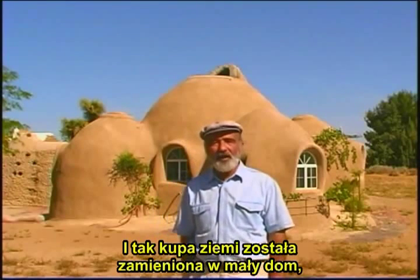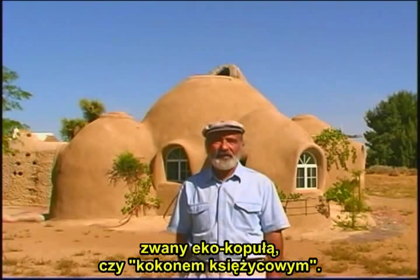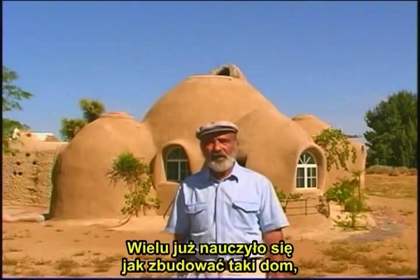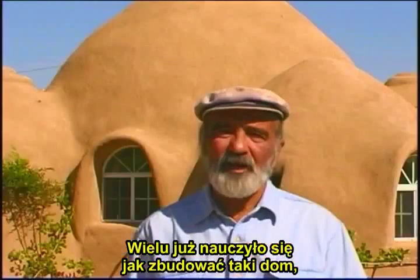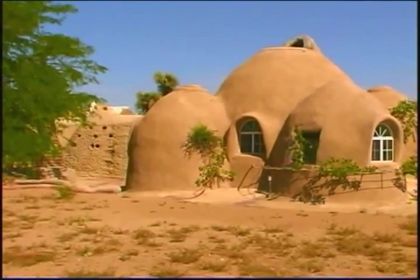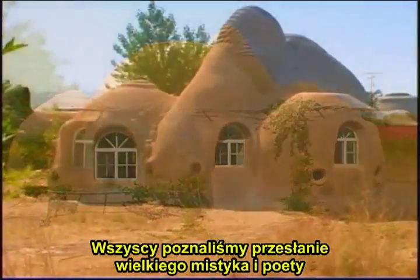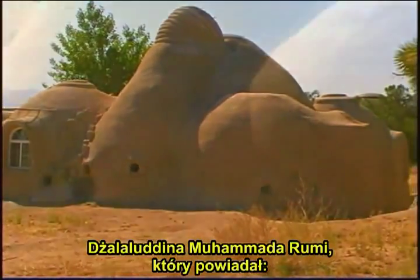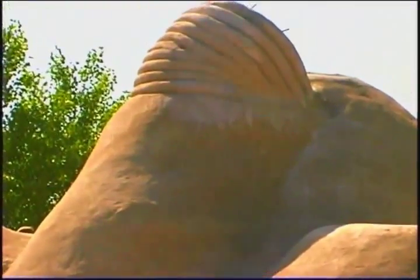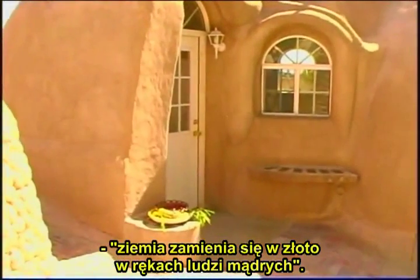Thus, a pile of earth is turned into this small house we call ecodome or moon cocoon. Many have already learned how to build this house, and many more have seen the transformation of the earth. We have all learned the message of the great mystic poet Jalaluddin Muhammad Rumi, who says, "Kameli gar khak girad zar shavad." Earth turns to gold in the hands of the wise.